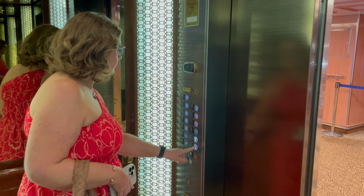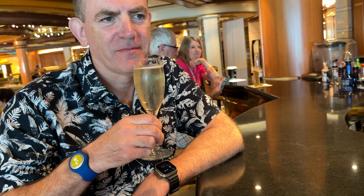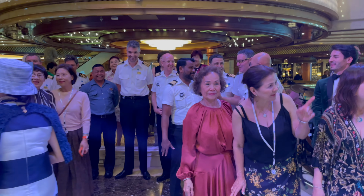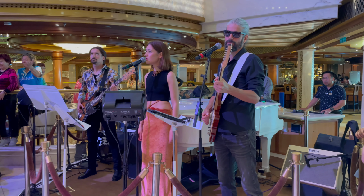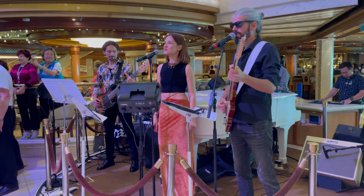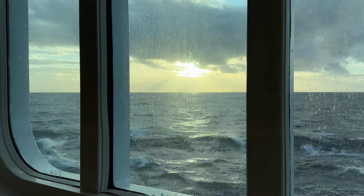Taking the lift down to deck 5, we had some pre-dinner drinks and vines, and while we were there the captain and officers came out for a photo op and explained that we were nearly at capacity with 3,516 passengers on board. One of our favourite things about cruising is to watch the sunset over the sea, and we had a great view of it that night.